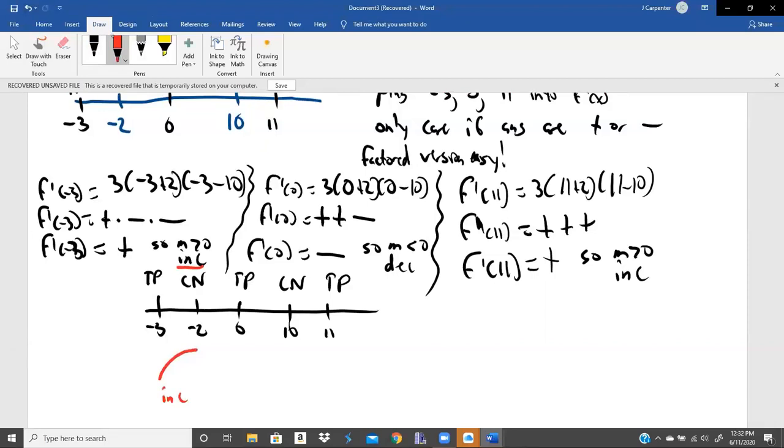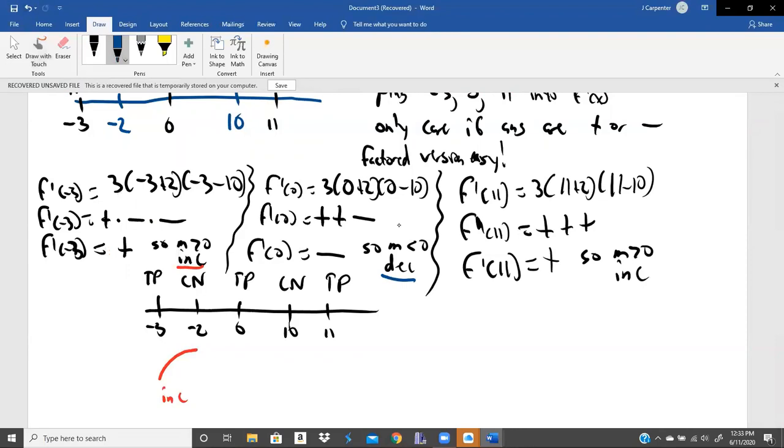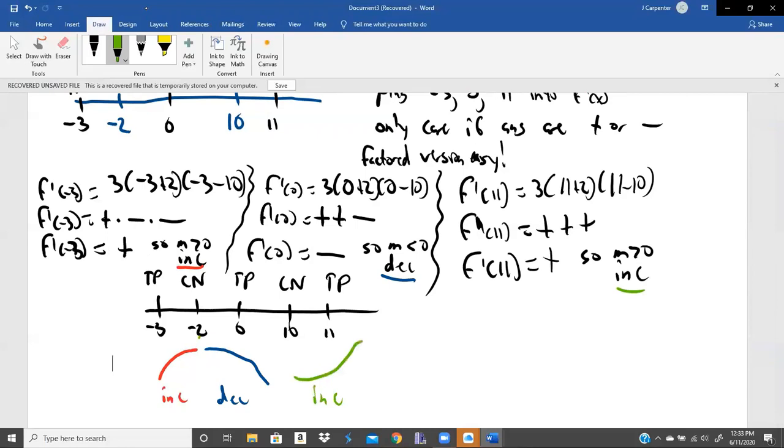But then, after the -2 critical number in the region where the 0 is, we saw that that derivative was negative, so it's decreasing. That means from the -2 to the 10, we're going down like this. We're decreasing. And again, it might be a straight line, it might be bending, it doesn't matter. But then, to the right of the 10, specifically at the 11, or the 10.5 or the 12 or a million or whatever, we're increasing. So from 10 on, we are increasing. So it's back to going up and bending.